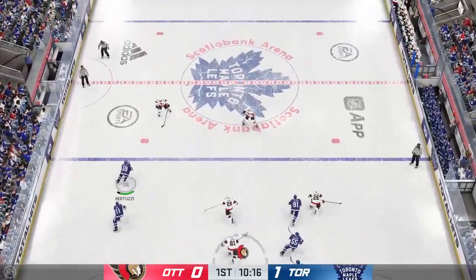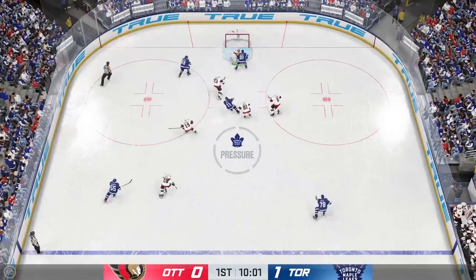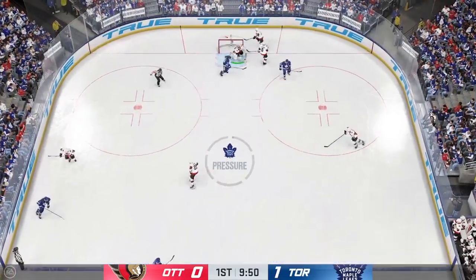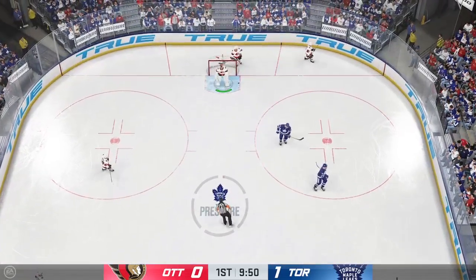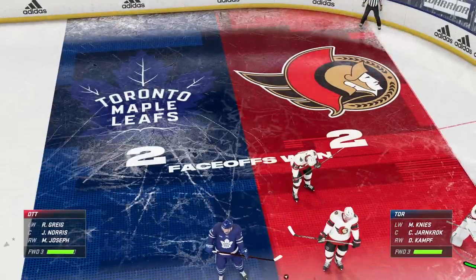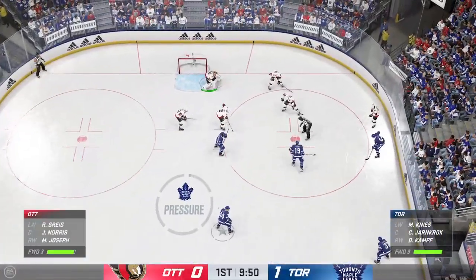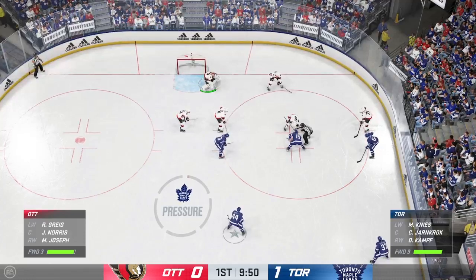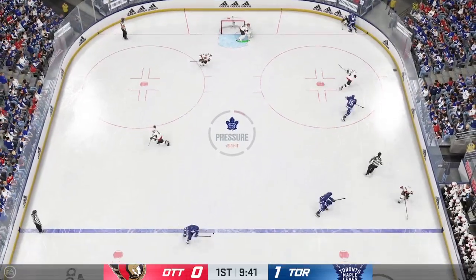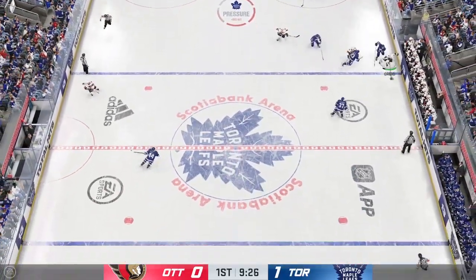Toronto's got the puck in their own end. Through the neutral zone now, picking up steam. Shot! Oh, looked like he had the corner, but he puts it off the side of the net. More than half the period has expired. The Leafs lead it 1-0. Has won the draw inside his own end. Just a little too much contact and couldn't hang on to the puck.